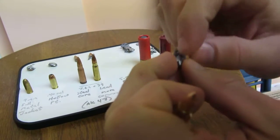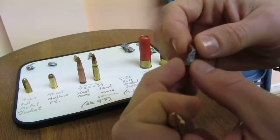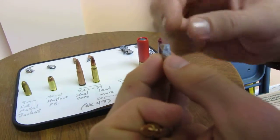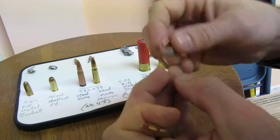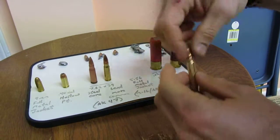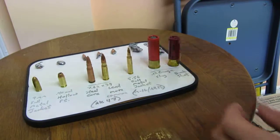It really lost pieces of it as it was going through, and sort of maintained a little bit of the core, but mostly the jacket is what we see here. That's what we got. So, let's take a look at how it performed inside the medium.